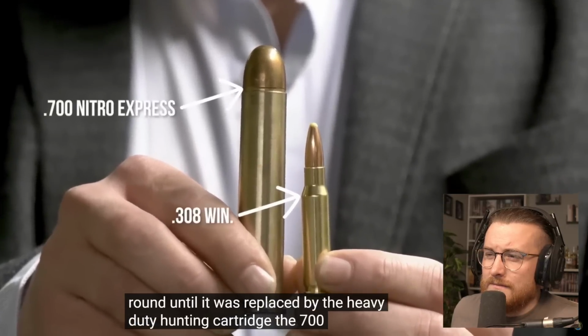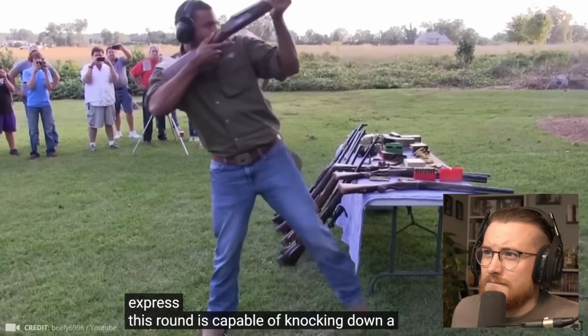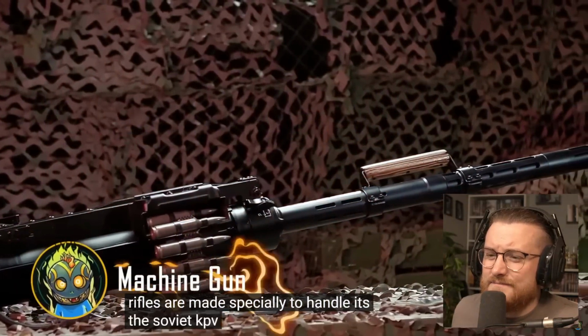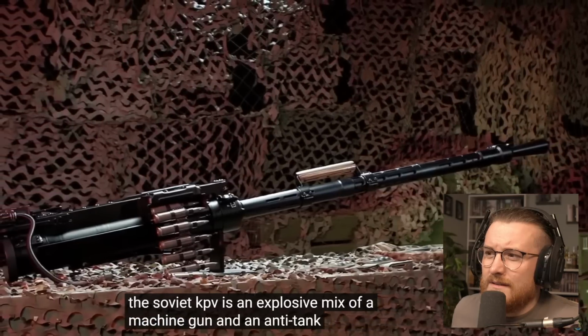The 600 Nitro Express was considered the most powerful round until it was replaced by the heavy-duty hunting cartridge, the 700 Nitro Express. This round is capable of knocking down a running elephant. Special double-barreled rifles are made specially to handle it. The Soviet KPV is an explosive mix of a machine gun and an anti-tank rifle.